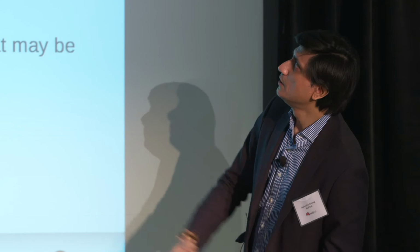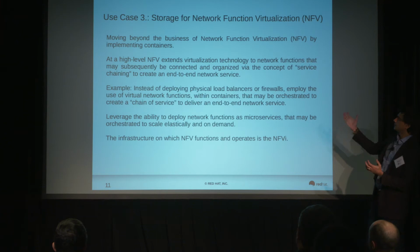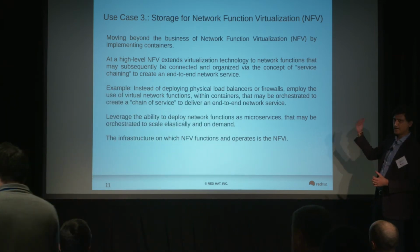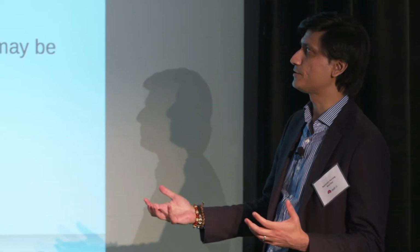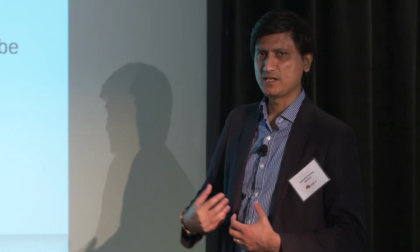So with that, I'd like to move on. So, storage for network function virtualization. Just looking beyond network function virtualization, let's think about what if we could do this in containers? At a high level, you have the ability to extend beyond just virtualization, and that architecture lends itself very well to being containerized because of the type of workload that's being deployed within those containers. So I'll give you a very simple example. I by no means am an NFV expert, but my specialty is storage.